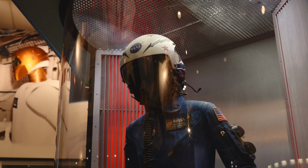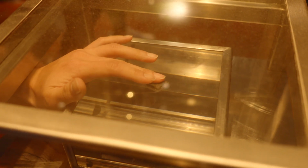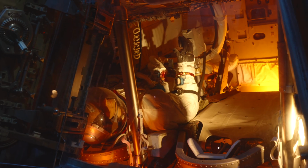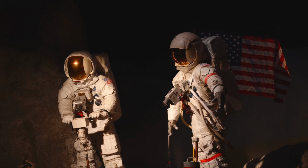In my opinion, saying that NASA is the best attraction in Houston might be a little too strong to say, but it is fun, is very interesting, and is a place that I feel is worth checking out. You know what? I'm gonna have to agree with that too.